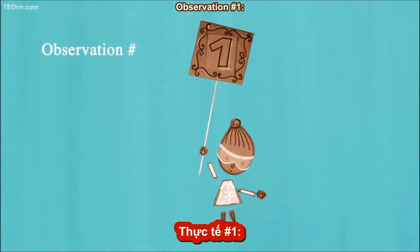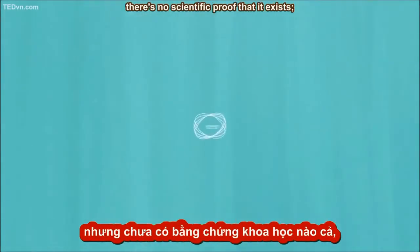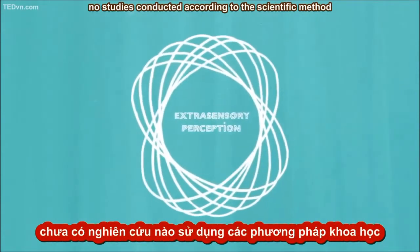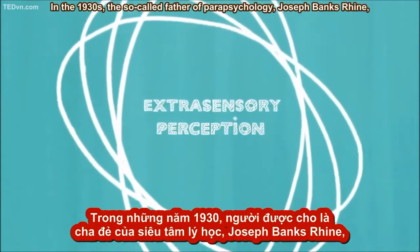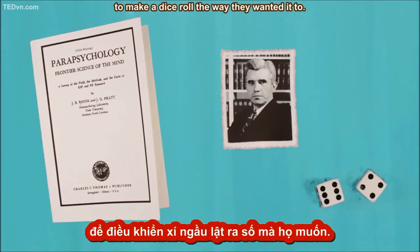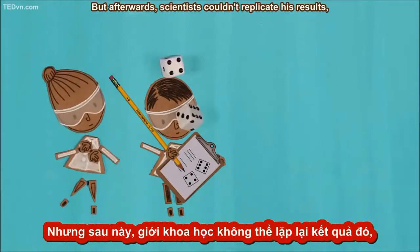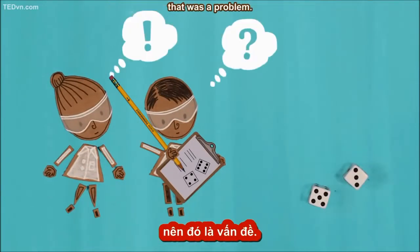Observation number one. While there are loads of anecdotes out there about telekinesis, there's no scientific proof that it exists. No studies conducted according to the scientific method and repeated under lab conditions can show that it's real. In the 1930s, the so-called father of parapsychology, Joseph Banks Rhine, tested in the lab whether people could use telekinesis to make a dice roll the way they wanted it to. But afterwards, scientists couldn't replicate his results, and since replication is key to proving an idea, that was a problem.